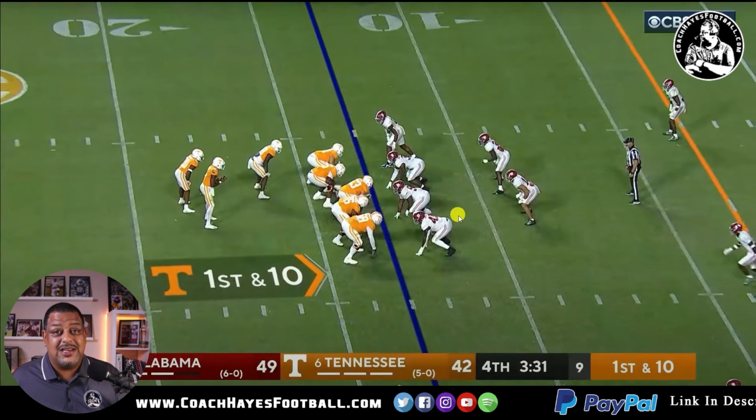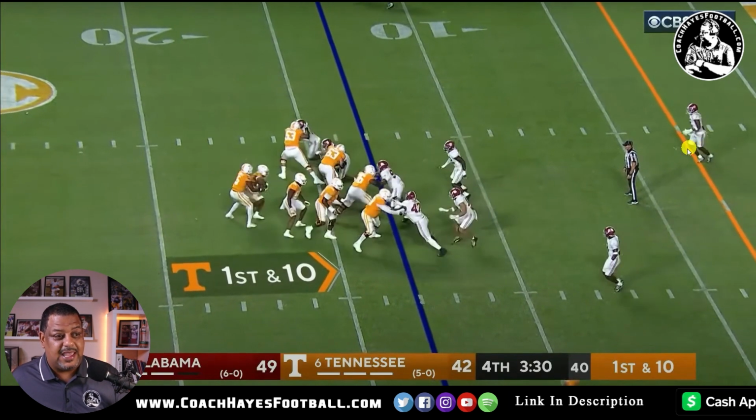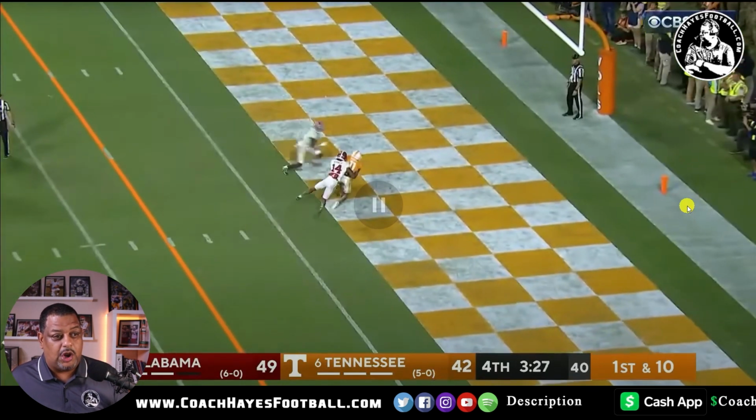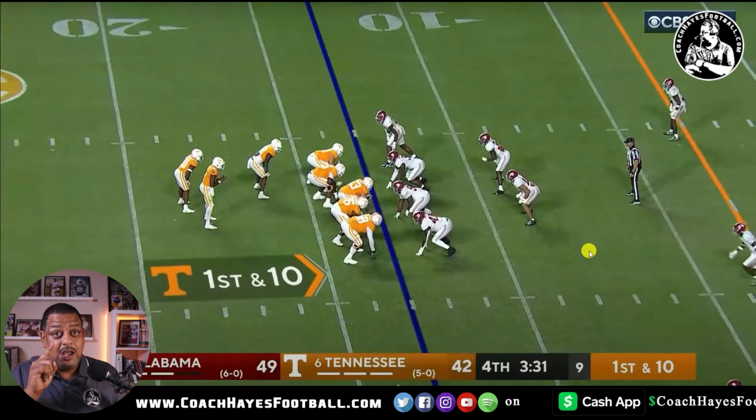And his pre-snap read tells him it's open. He's actually pre-snap read this safety. Watch him come down. He knows now that he's come down, this is vacant behind his head. But what does he do? Keeps this safety at bay with his eyes, right? Safety's at bay, turns, throws a dart backside. This is next level stuff, man. Heisman candidate stuff or Heisman winner stuff.